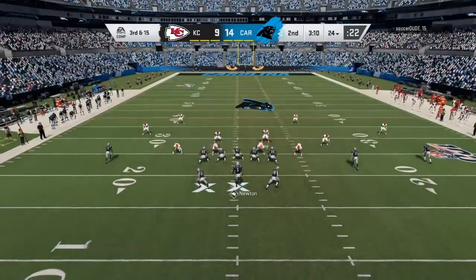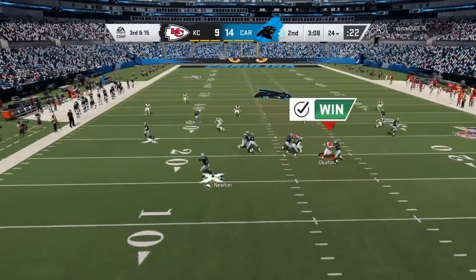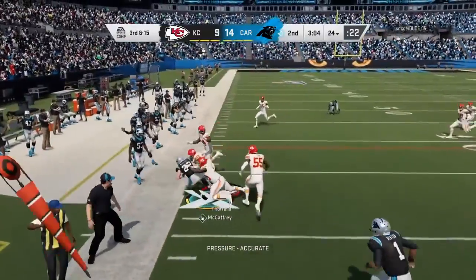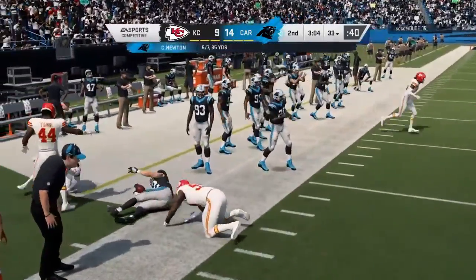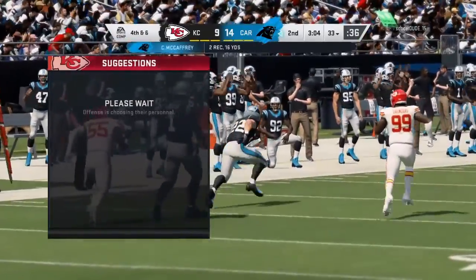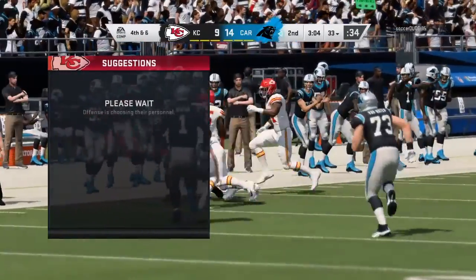Frank Clark picks up his second sack of the afternoon. Dancing to his left. Throw outside. McCaffrey's got it. That's certainly playing down in distance very well by the defense, isn't it? Take whatever you want underneath, by all means.